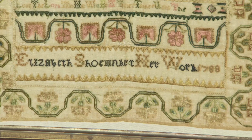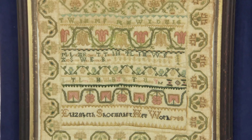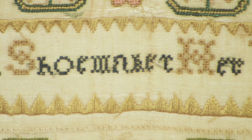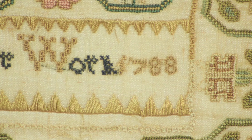This is my fourth great-grandmother did the sampler, and my fourth great-grandfather is Daniel Stroud of Stroudsburg, Pennsylvania. Stitched in 1788 by Elizabeth Shoemaker, it stands as both a document of early American education and a lasting example of feminine artistry from the late 18th century.